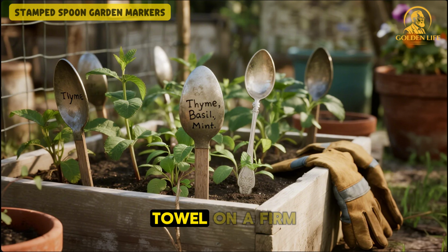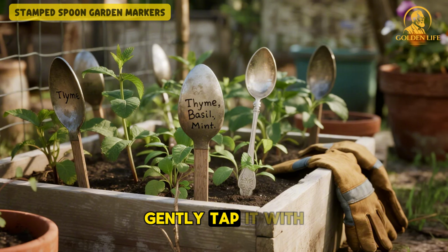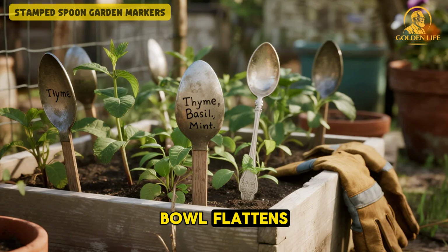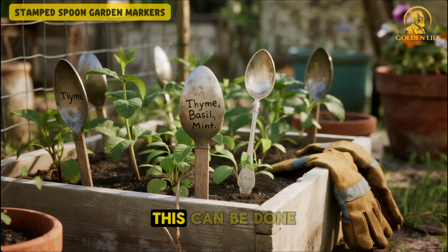To start, fold a towel on a firm surface and lay your spoon bowl down on top. Gently tap it with the hammer until the bowl flattens. It won't take much force, just a steady hand and a bit of patience. This can be done seated at a table with a quiet rhythm, like shelling peas or folding laundry.